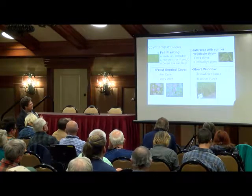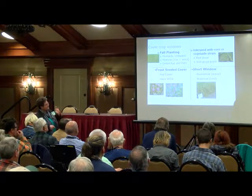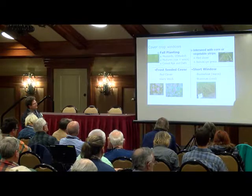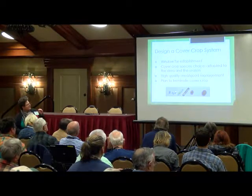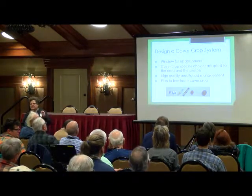Red clover and hairy vetch, those are both can be frost seeded. And then buckwheat is really a very short season, so you can fit it into a window if you have a window after a vegetable, for example. So you want to design it, you want to think about your window, which is adapted to that area and season, and get high quality seed, investing in seed.